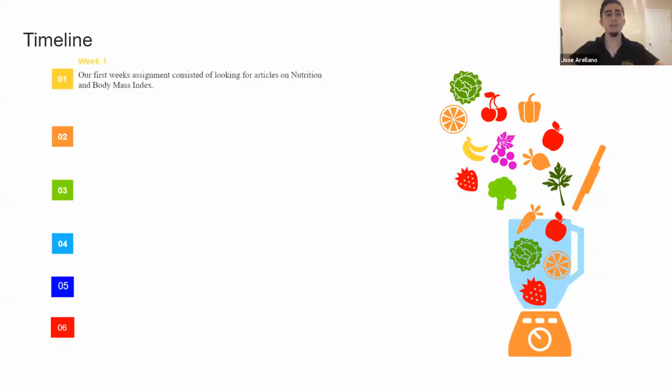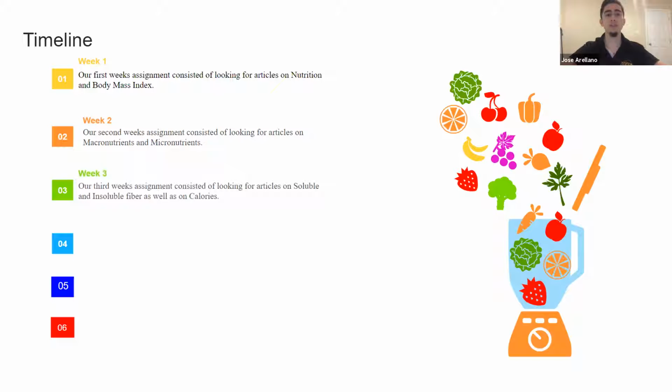So this is our timeline. Week 1 consisted of looking for articles that were based off of nutrient and body mass index. Week 2 consisted of looking for articles on macronutrients and micronutrients. Week 3 consisted of looking for articles on soluble and insoluble fibers, as well as calories.